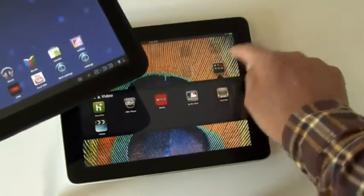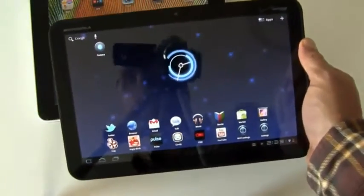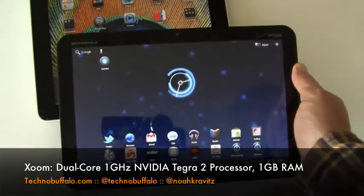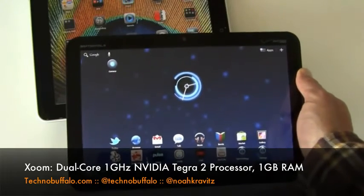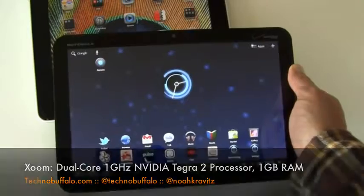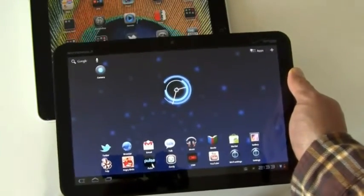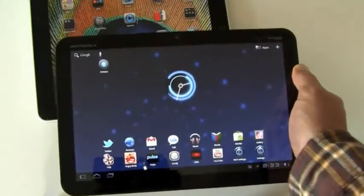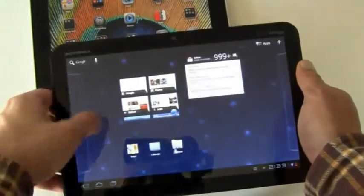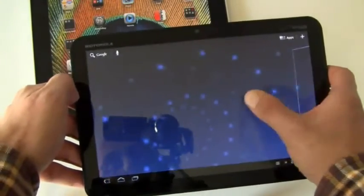Otherwise, get back to specs for a minute. We've got a 1 gigahertz Tegra 2 dual-core processor in the Xoom. Tegra 2 all over the place at CES and Mobile World Congress, all these dual-core phones and tablets running Android. And then Android 3.0 Honeycomb optimized for Tegra 2. So not a lot out of the box except for the 3D elements on the UI, some graphic acceleration in the UI, that kind of thing.